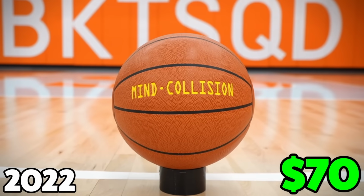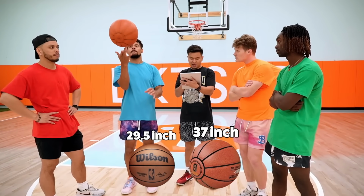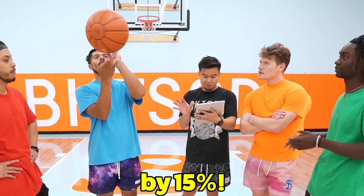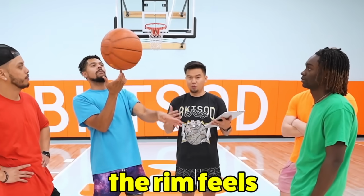We're moving on to 2022, when they created the first oversized basketball. This basketball is 37 inches big. God. A regular basketball. Damn. While standard basketballs are 29 inches, making it harder to shoot in a standard rim. It increases your shooting percentage by 15% because you have to adapt using the big ball. And when you shoot a normal sized ball, the rim feels massive.